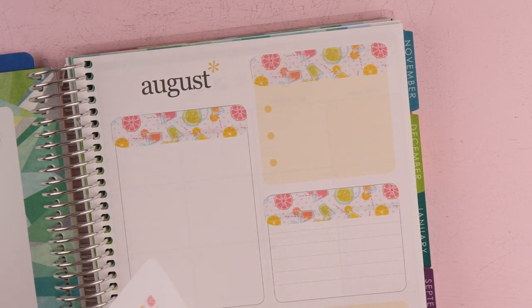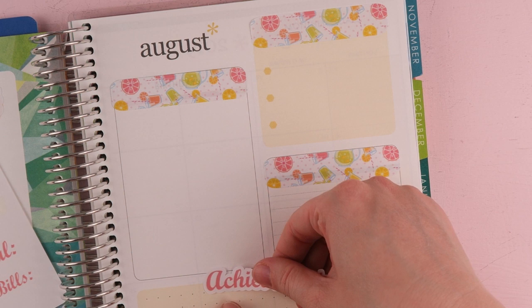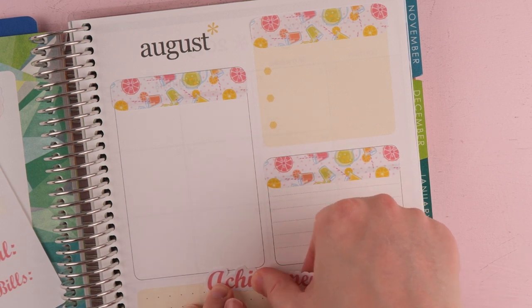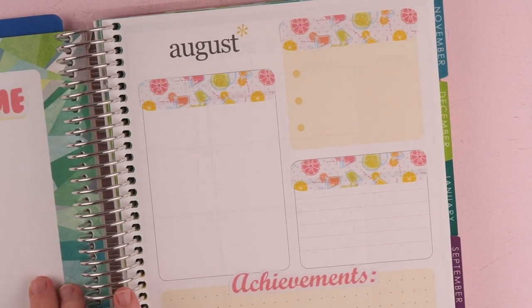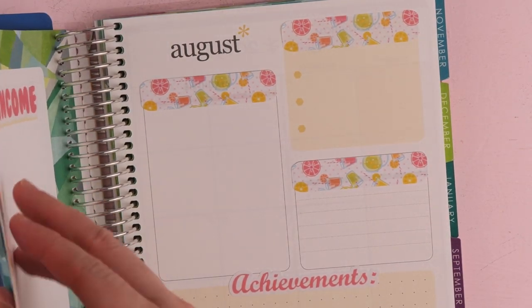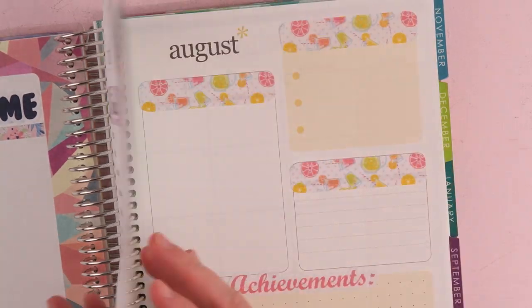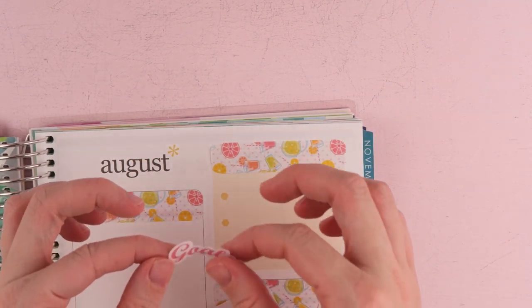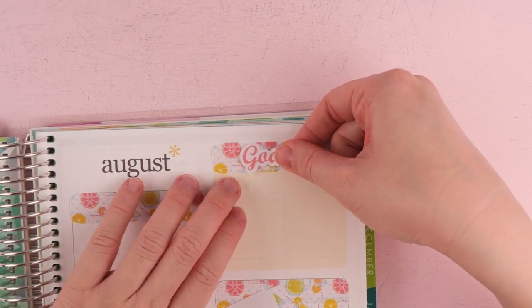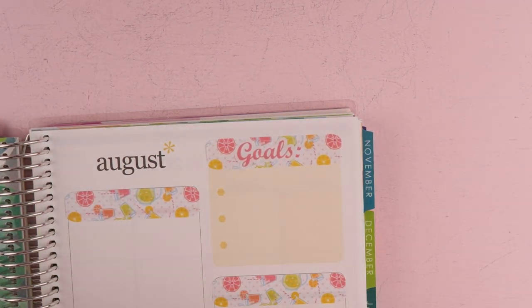And then I'll put the achievements right here. I just put little notes like how much debt did I pay off, or how many no spends did I have. It's just a little recap of how the month went. But like I said, my last month right here still doesn't have anything, still looking plain. For my goals, I will have that at the top. I know it already said goals at the top, but I like everything uniform and looking good together. That's just how I am.